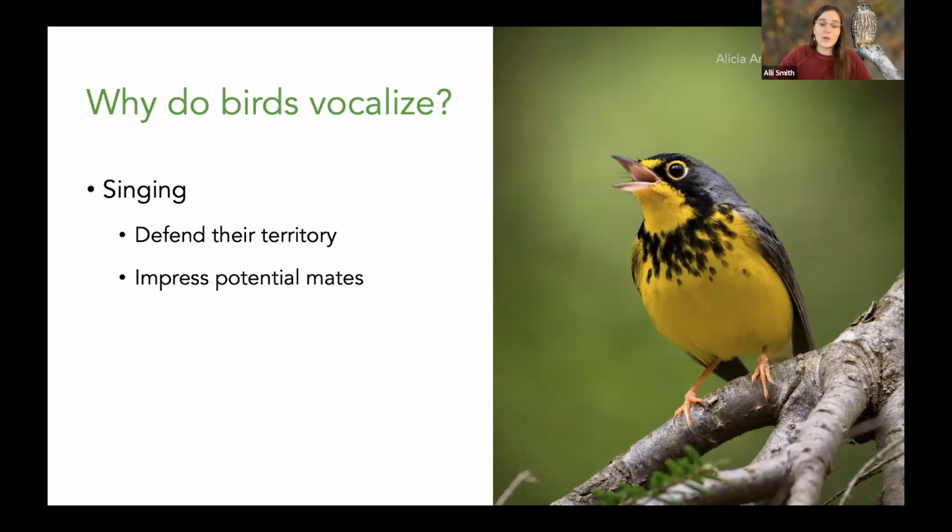And singing is also a way to impress potential mates. We think that the quality of a song that a bird is singing is an indicator of the overall health of the bird. So if you're a female Canada warbler here, you're probably shopping around the forest, listening around to see which male in the area has the best song, because he probably is pretty healthy and should be a good partner in helping raise your chicks this summer.